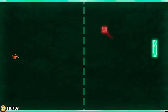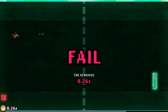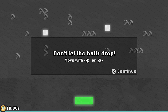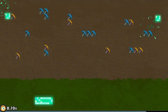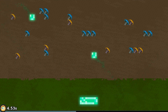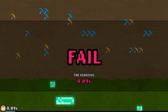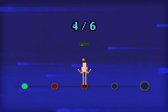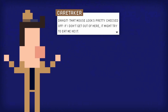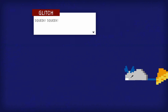Survive. Oh, I'm supposed to shoot those. It said survive. I was going to avoid them. And that's game. Dang it, that mouse looks pretty cheesed off. If I don't get out of here, it might try to eat me next.